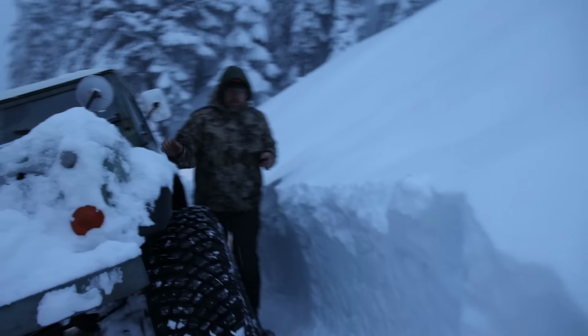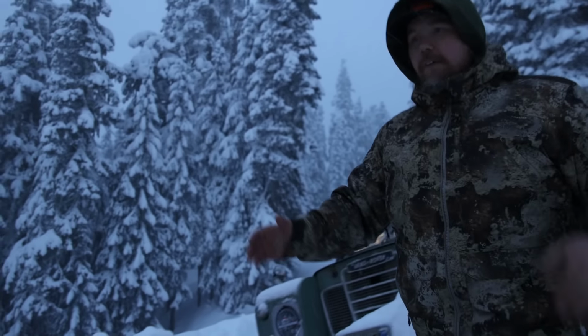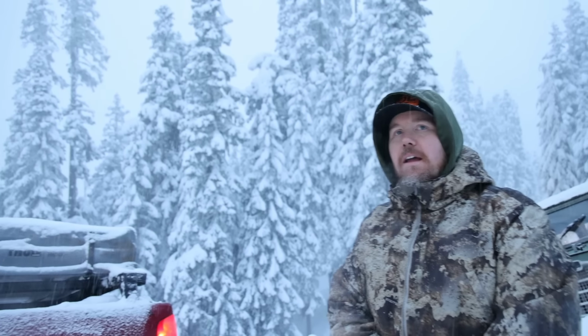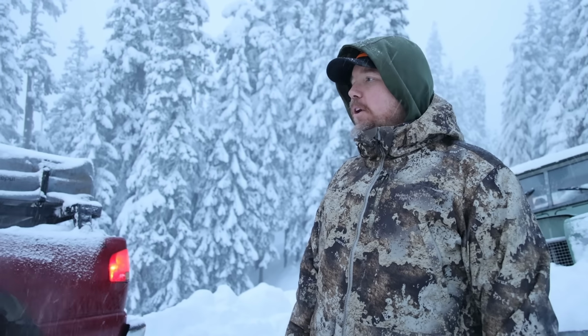I think it would be smart to throw a couple traction boards down because it's going to allow me to stay off your truck. Yeah. I'm trying to get up here and it's not going to let me, but with traction boards, and then my truck keeping you from going into the hole. Yeah, that too.